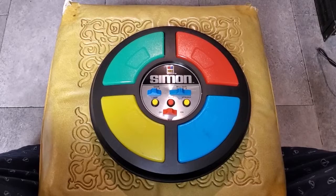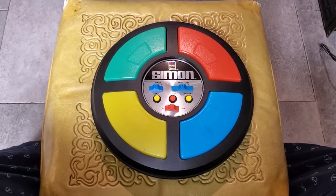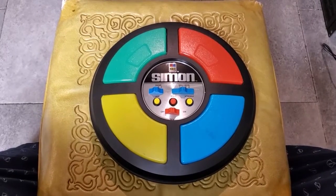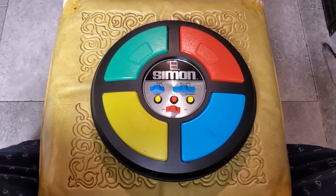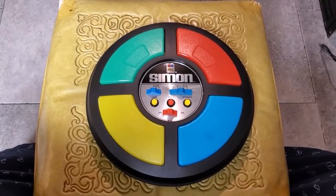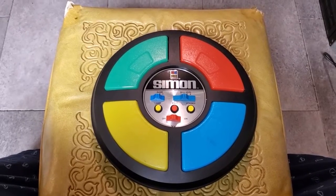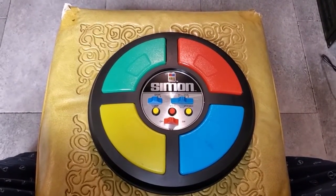Hello, everybody. I am excited to show you today another vintage toy that I got myself recently. This is a Milton Bradley Simon game, and it was made in 1987. I bought this on eBay a few weeks ago, and funny thing, I just got it today because I was just reminded today that I bought it.